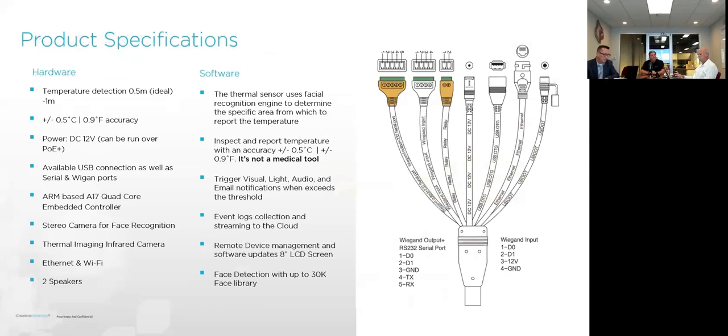It does have built-in Ethernet and Wi-Fi, so we need to put it on either your network for Ethernet and Wi-Fi, or in many cases, we supply it with a small router and put it on a cellular bandwidth of some kind. It is not a medical tool. This is a temperature inspection device, which is what it has been relegated and mandated from the FDA.